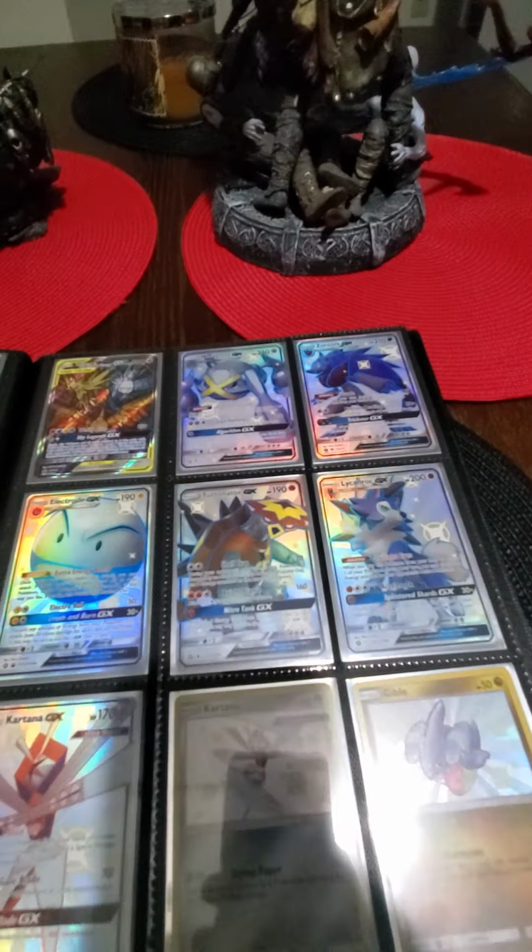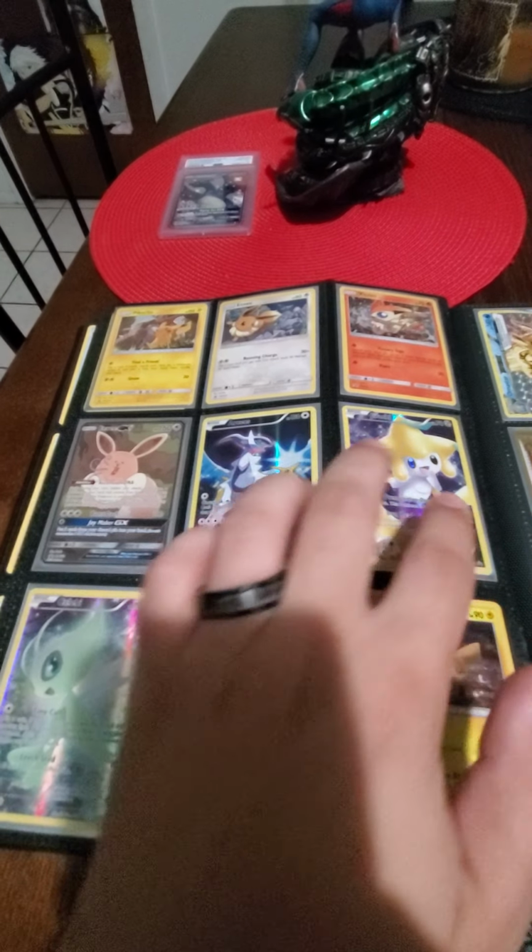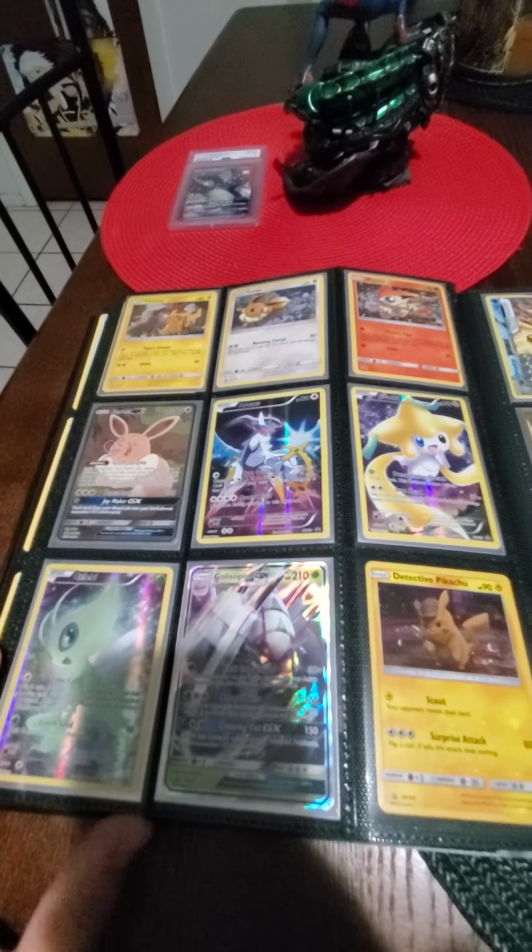Like I said, I definitely wish I had not sold a lot, because I actually had every gold Tapu card, all the gold trainer cards, and a lot of other full arts too. I had the full art shiny Mewtwo, which I'm really sad I got rid of. And these are just a whole bunch of various promo cards. This EEVEE GX is one of my favorite promo cards ever made. I love the Jirachi, the Arceus, and the Celebi.